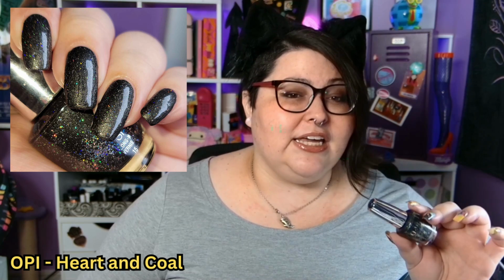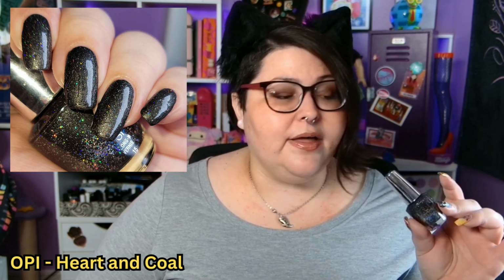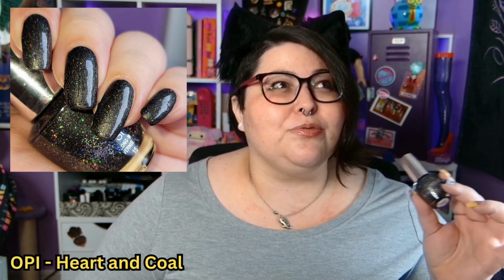And it is this beautiful gray shimmer that in some photos actually looks very black. To the naked eye, this looks totally gray, but depending on how I lit the picture when I took the picture, this did kind of lean black. And it has these, they're not teeny tiny holographic specks, like Holo Taco scattered holo, but they do have these holographic micro glitters running throughout. So I think that this polish is really, really cool.